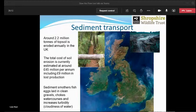And then you can actually see, hoping my pointer might work. Oh yeah, so you can actually see, if I'm using this laser pointer here, you can see down the Avon estuary, you can see this brown plume, and that's soil. And also around the Thames estuary, around here, you can see these big brown plumes coming from actually all of the major rivers in the UK.